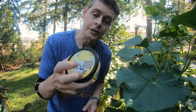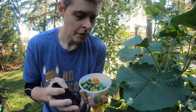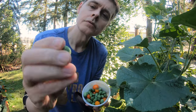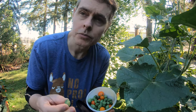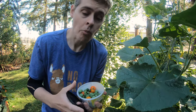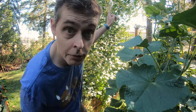Having a garden means I get to have healthy snacks. Lately, I've been taking some to work. In here, I've got some sweet little cherry tomatoes and a whole bunch of cucamelons. Cucamelons look like tiny little watermelons, and they taste kind of like watermelon rind. We've got them growing right up here.